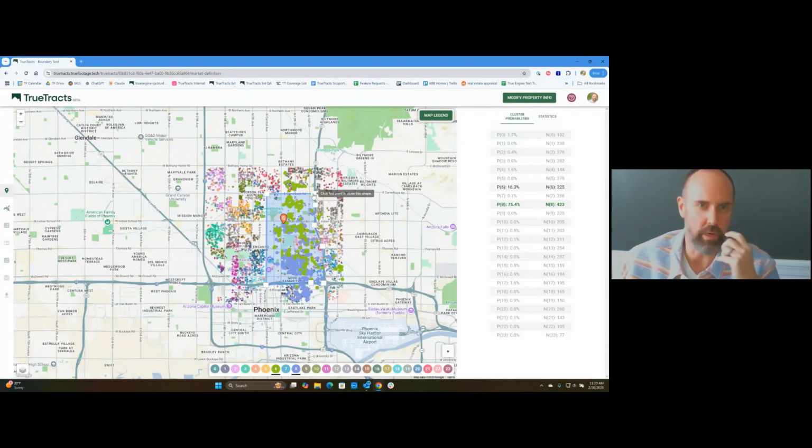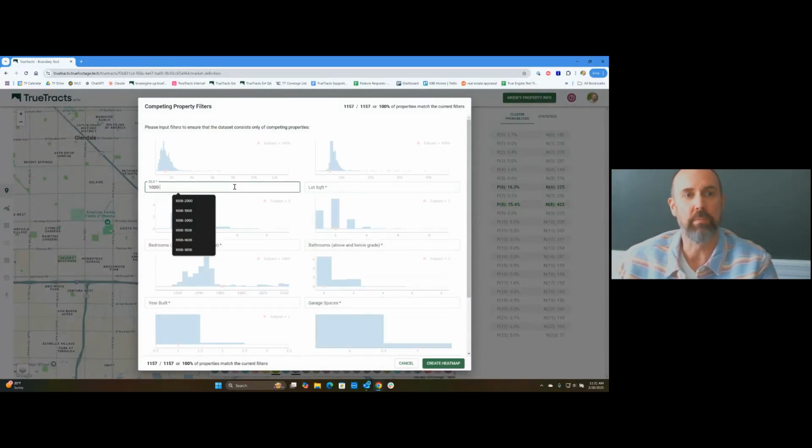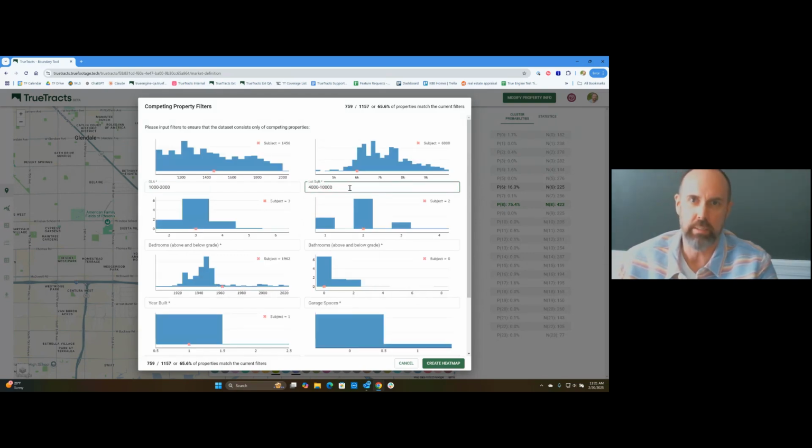Remember, this is just the rough draft. This is just your initial one. We're going to iterate on this. We're going to apply some filters to make sure we're looking at competing properties. These are dynamic histograms that, as I filter them, will show me the new filtered histogram of what's left in the data set. This gives me a lot of information about what's going on.